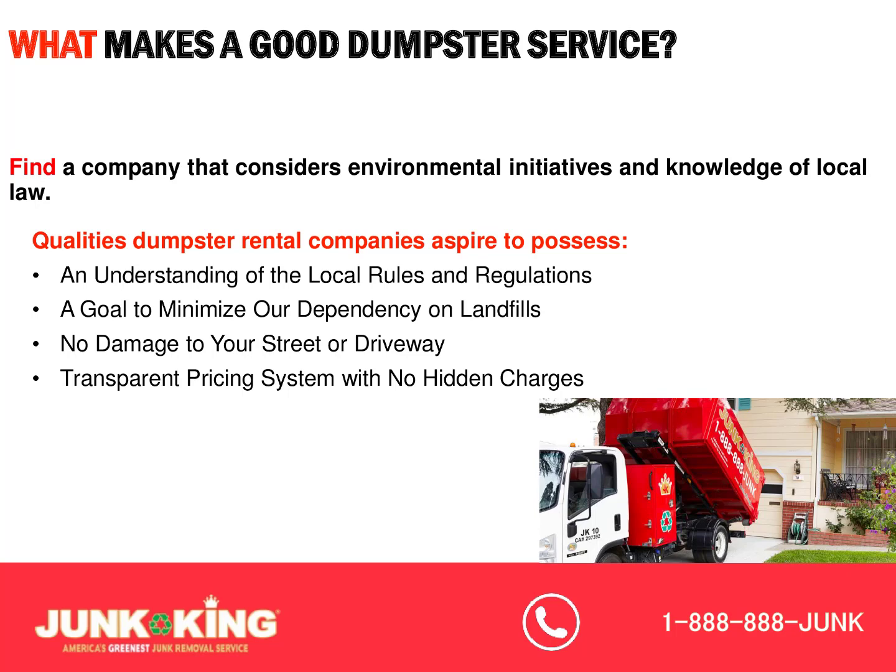On the plus side, you don't need a permit to place a mini dumpster anywhere on your property, and they're small enough to fit on a driveway comfortably, yet large enough to accommodate up to 12 cubic yards of waste, if you rent from a company such as Junk King.